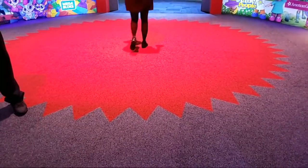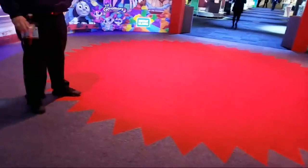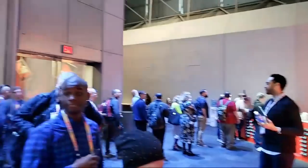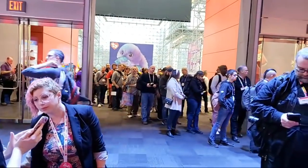So here's a nice shot of the floor. Very nice carpets they have here. And we're kind of in the front of the line as well. You can see here we've got a pretty long line, an enormous line actually. It's already built up for this.